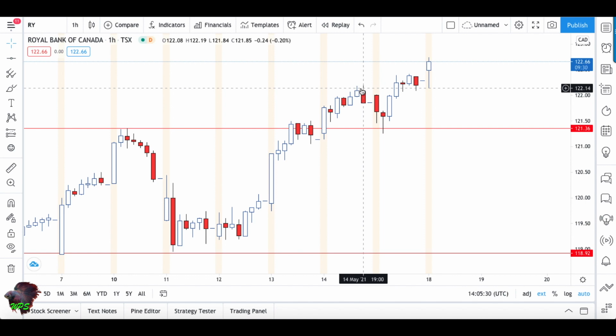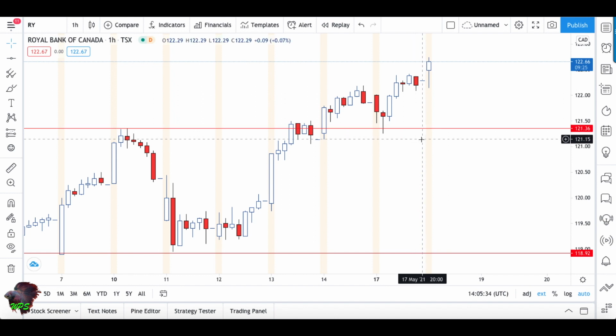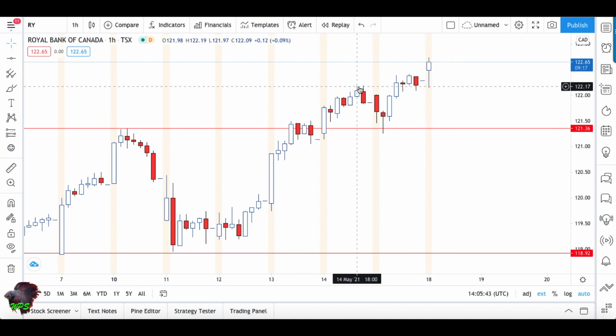Well, you wait. You wait. This is our area of interest. This is the only area of interest that we're looking at. Only area of interest. Nothing else. You don't take the trade from the middle of anywhere, right? And what does the market do?